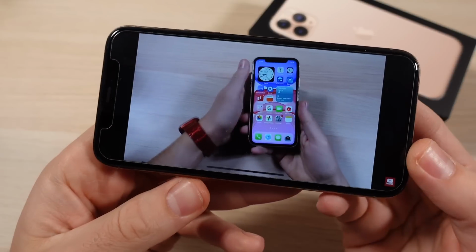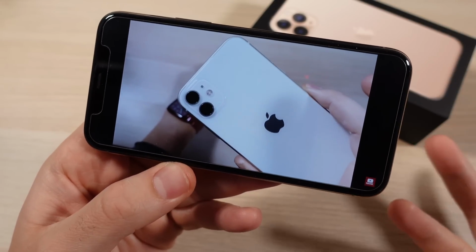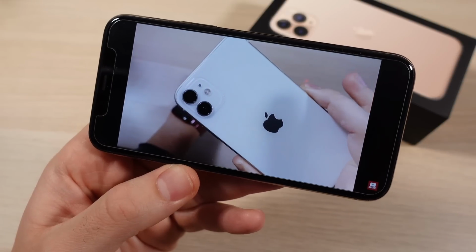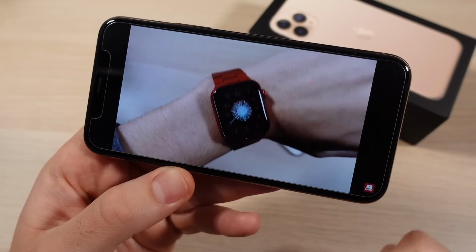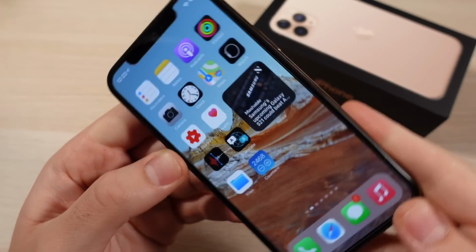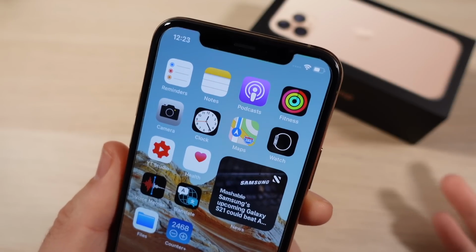The black bars are a lot darker here on the side, and it's just an overall sharper, higher quality display. You can see why Apple did go with the OLED across the lineup with the new iPhone 12s. So definitely consider the 11 Pro if you're looking for an OLED display and you want it cheaper than a 12 Pro, for example.